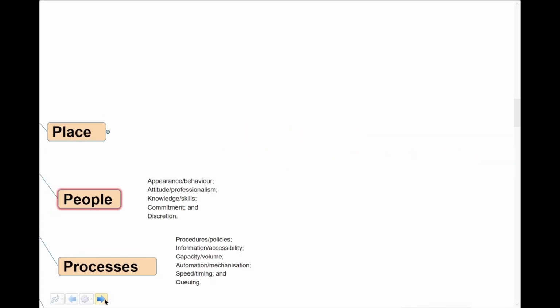Next area for us is people. So here we're sort of moving in, aren't we, to the area of the provision of a service. The first 4 we looked at, broadly speaking, were sort of product related. But when we think about a service, let's think about it. I use the example of a restaurant. People are important. Their appearance, their dress, their attitude, their behavior, their professionalism. These are important areas and all part of this marketing mix.